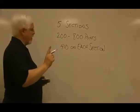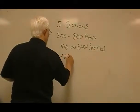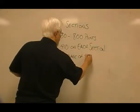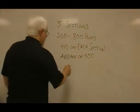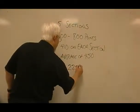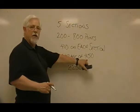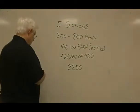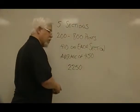But there's a caveat. You need to make an average of 450 for each of the sections. You must have a cumulative composite score of 2250, and if you multiply 5 sections times the average that you need to make of 450, you'll get 2250. So it's very important that you do as well as you can on this exam. Pass it on the first try.